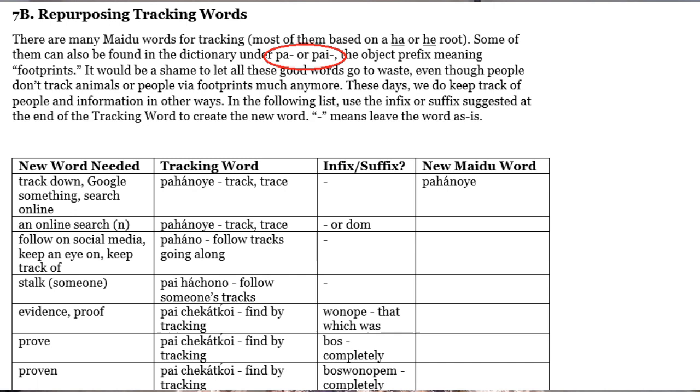It would be a shame to let all these good words go to waste, even though people don't track animals or people using footprints much anymore. These days, though, we do keep track of people and information in other ways.